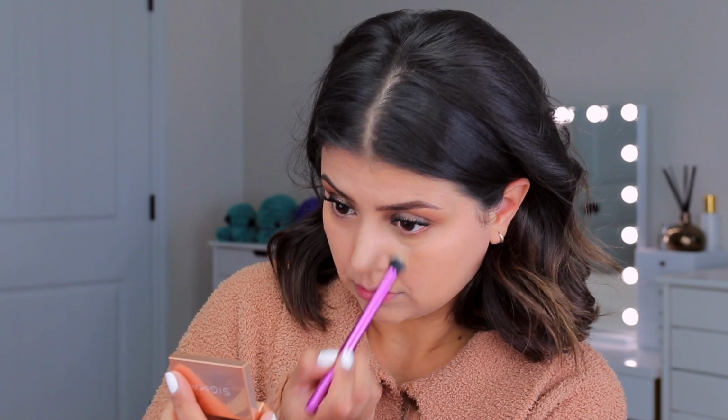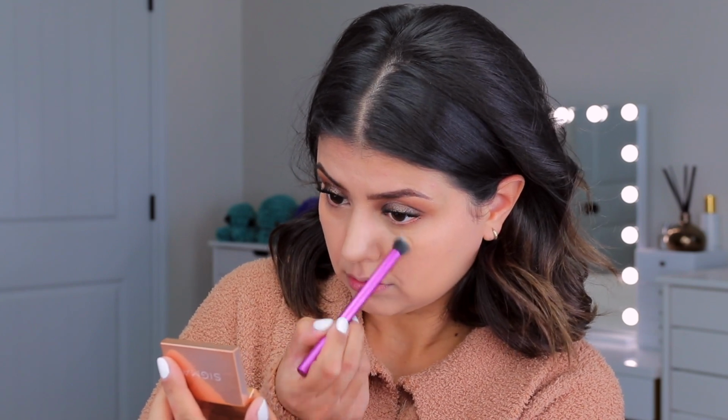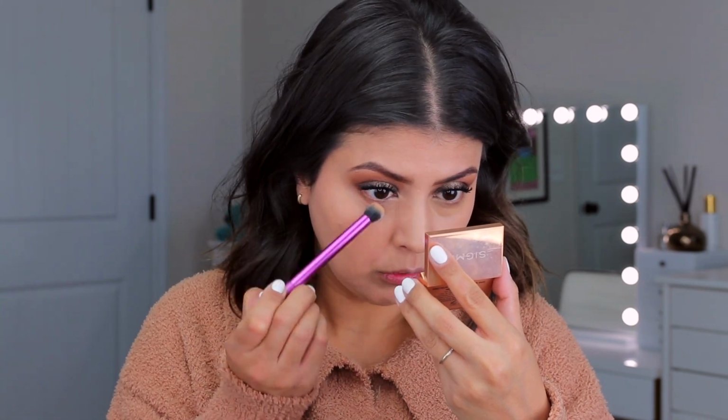Holy cow, this looks really good. It looks really, really good. I don't really see it settling whatsoever. All right, there it is. I don't know if I'm gonna need to set this. It looks really good underneath the eyes, and so far I don't see any signs of settling, okay?